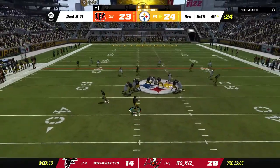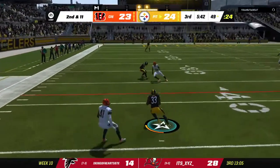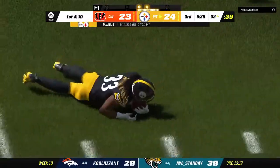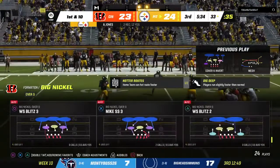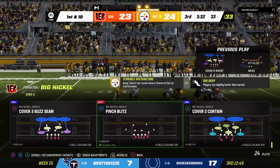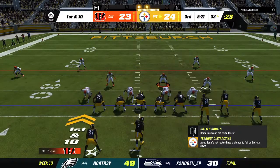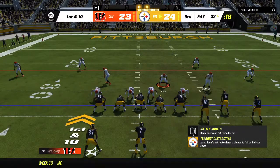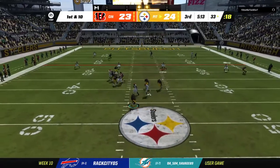On 2nd and 11 now. Willis. The left side completion to Jones. And he's going to be taken down at about the 33. Whatever the discussions were at halftime to try to slow down this offense, it has not worked to this point. You have a vision right now of everything that was discussed at the half just being torn in shreds or being erased off of the Microsoft Surface tablets because none of it is working. They are really locked in on offense.